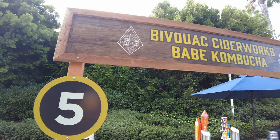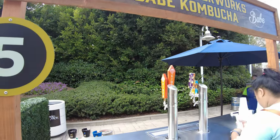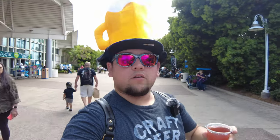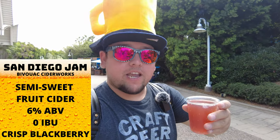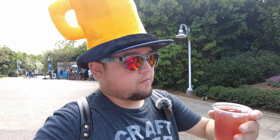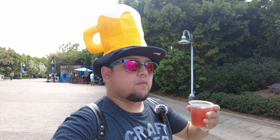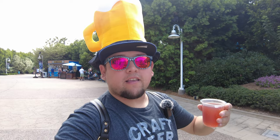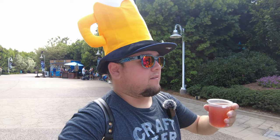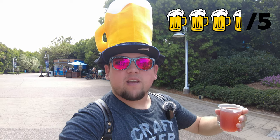Wanted to try something a little different, so we're gonna go to the Bivouac Cider Works because I heard they got this beautiful blackberry cider. Let's give it a try. So we picked up, it's called the San Diego Jam. Very appropriate name here. The biggest note is going to be blackberries. And look, it looks pretty good. Smells nice. Let's give it a try. Ooh, you know what? It's a little sweet, but then again, ciders are. And it's not tart. I like that. Not my most favorite of things, but I'm going to give it about a 3.5 out of 5. It's a good call for this one.